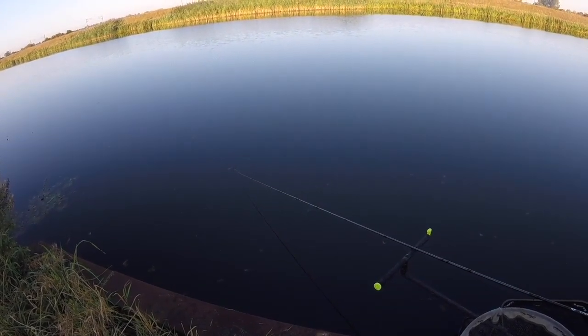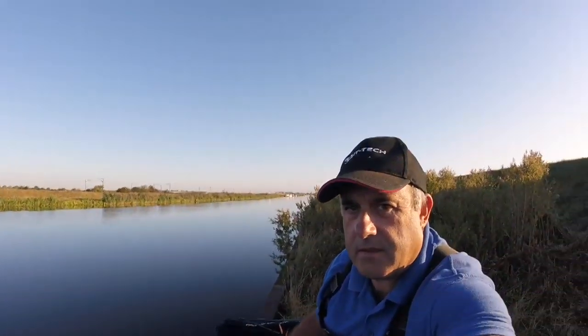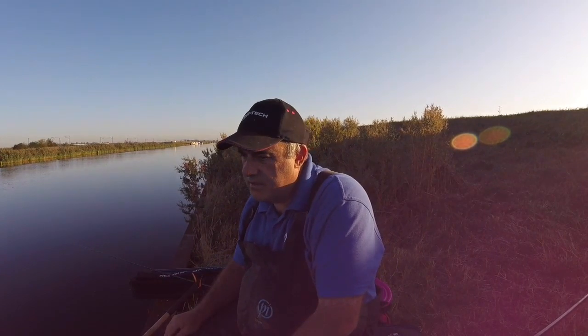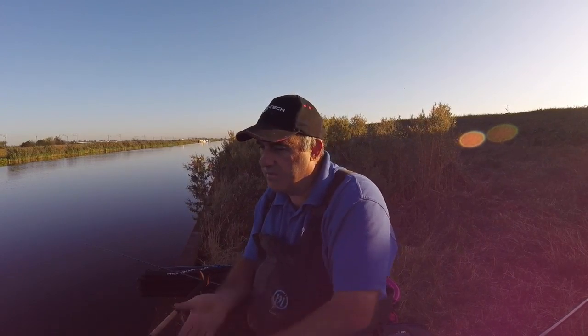Tighten it up. So it's the water's very clear. We're desperately in need of a lot of rain, as most of the country is. But if we get 1 or 2 bites, we ain't gonna grumble.